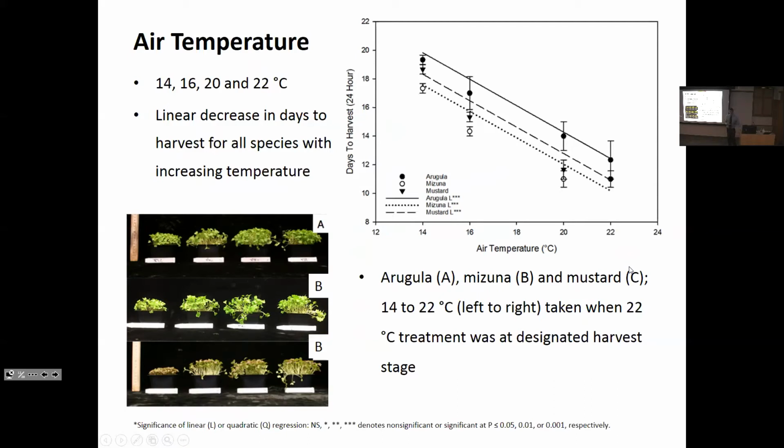What we found was that as temperatures increased from 14 to 22 degrees C, days to harvest decreased in a linear fashion, hastening production time by 7 days for arugula, 6 days for mizuna, and 8 days for mustard. Now, being able to produce a crop 6 to 8 days faster is huge if you're supplying a customer. Additionally, it allows you to get in more crop cycles per year, which could mean greater profits.